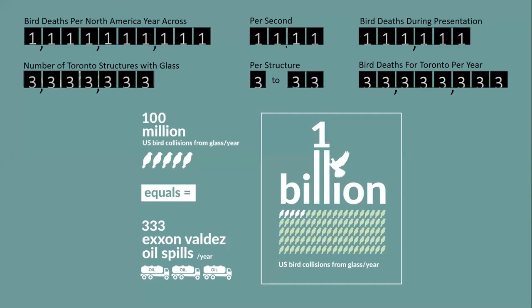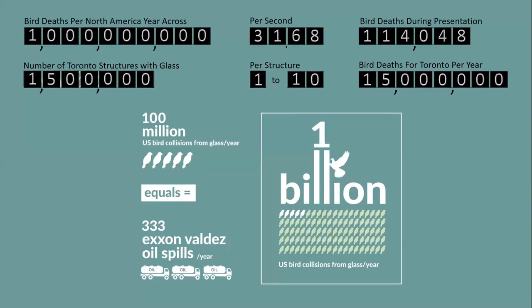Now, to give you a sobering number here, it's estimated that upwards of 1 billion birds die across North America each year as a result of collisions with windows. To put that into more perspective, that means that close to 32 birds per second die. So during this presentation, in this case we're calculating, I think, a half hour, on the number that you see in the upper right-hand corner, 114,000 birds will die across North America just as a result of collisions.